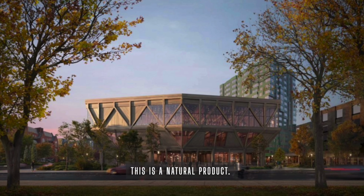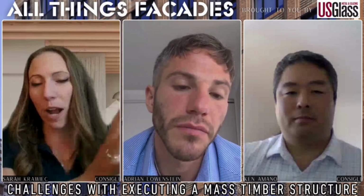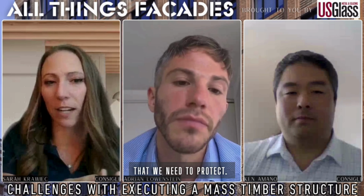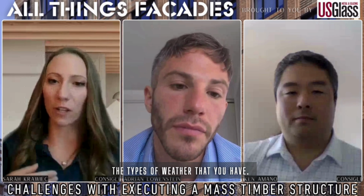This is a natural product. It naturally absorbs water, and it is going to be exposed to the elements. And specifically at Treehouse, we have sub-beams that are exposed from the interior, compared to other projects where perhaps it's 100% concealed, but there's still a structural integrity that we need to protect. And what that looks like is different based on the region and the types of weather that you have.